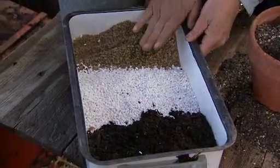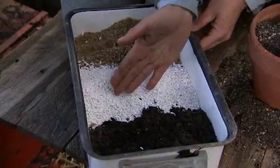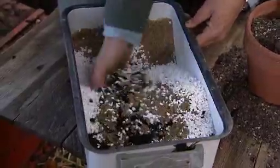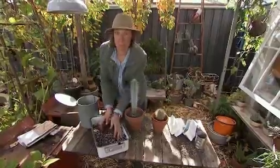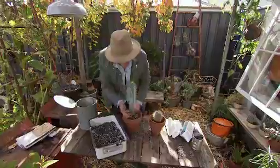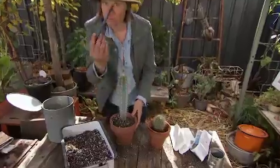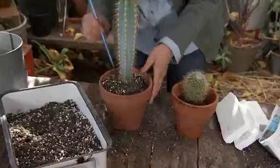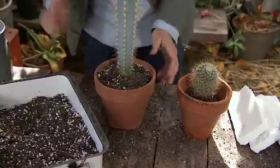I'm making up a really simple free-draining cactus mix, 1 part sand, 1 part perlite and 1 part potting mix. So I'll just mix that up. A really thorough mix. So this one is only going to need a little bit of extra mix. Get my dibble, very high-tech tool as well, to make sure it's compressed in. I don't want to bring that level up any higher than it was originally in the pot.